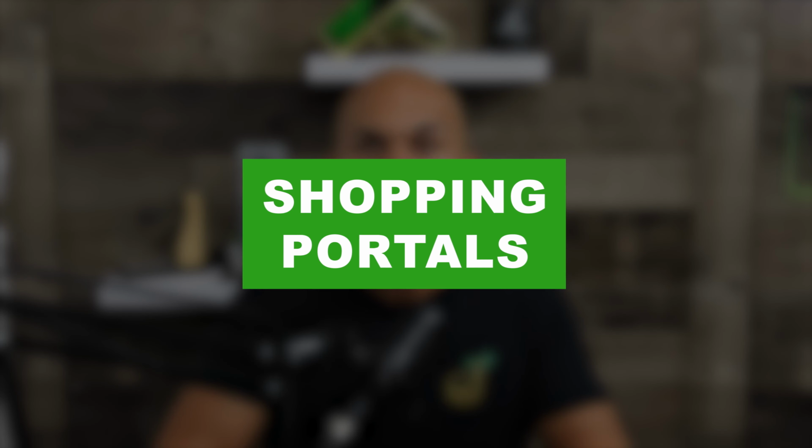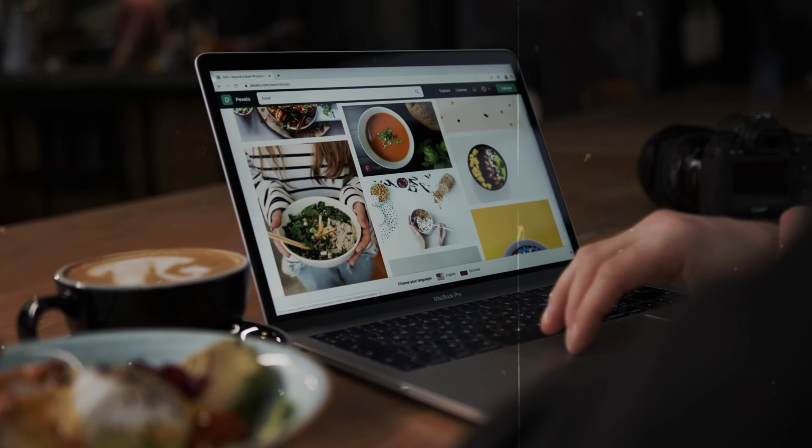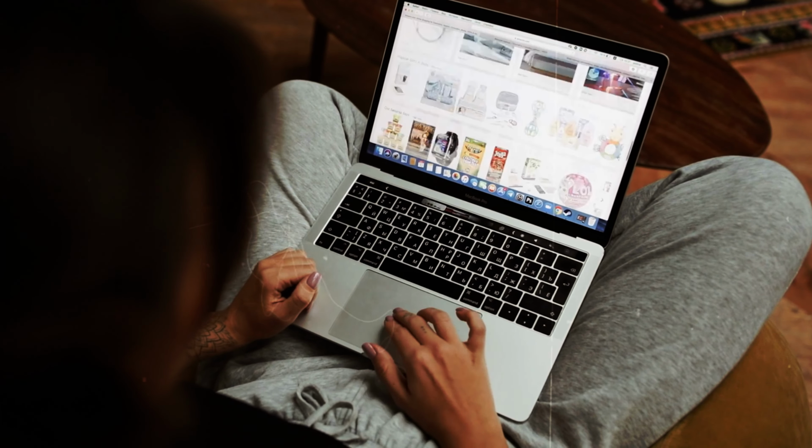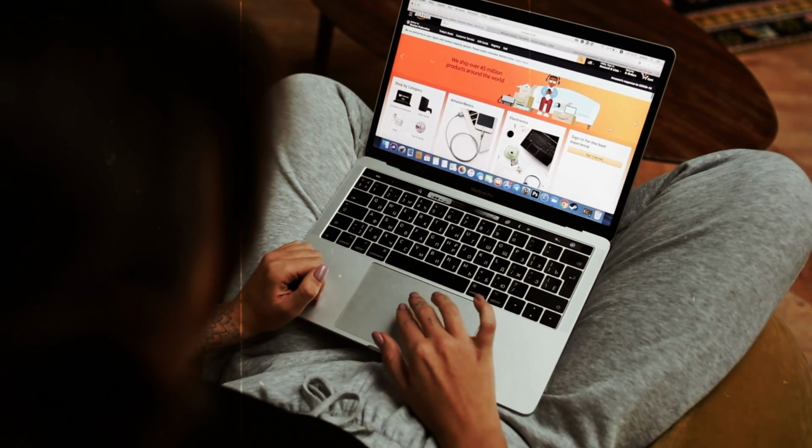And finally, make sure you take advantage of stacked cash back, discounts, and rewards through shopping portals. You're probably wondering what in the world I'm talking about, but a shopping portal is a website that rewards you for shopping with extra miles, rewards points, or cash back. And that's in addition to any rewards or cash back you already get from your card.